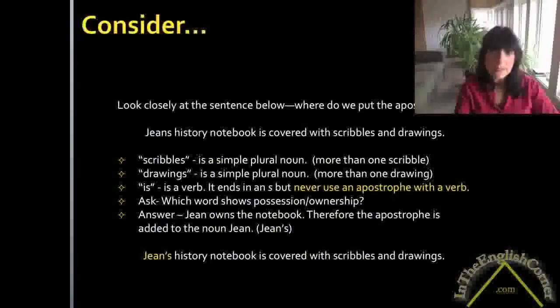Let's take a look at this example to clarify. Jean's history notebook is covered with scribbles and drawings. Scribbles is simply a plural noun, more than one scribble. Drawings is a simple plural noun as well, meaning more than one drawing. Is is a verb. It ends in an S, but you never use an apostrophe with a verb.